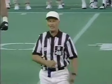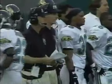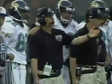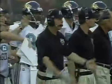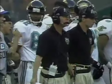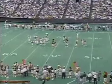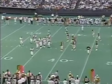Illegal formation, less than seven men on the line of scrimmage, offense. 5 yards, tough call. Still second down. That's a tough call. A tough mistake at this time in the game. But it did stop the clock. The completed pass over the middle, the clock would have kept running. There's a minute to play.